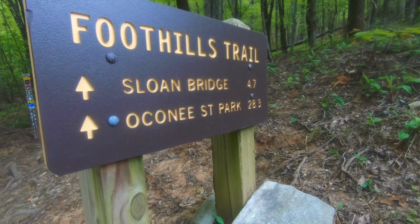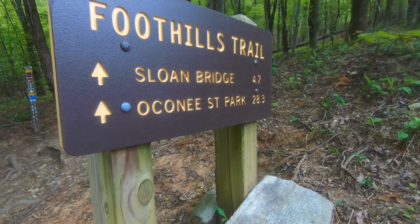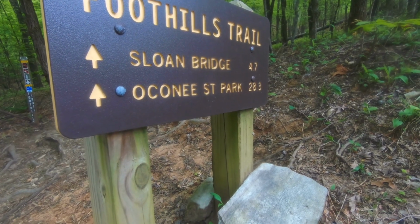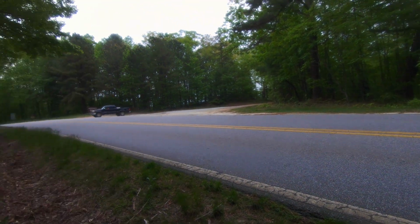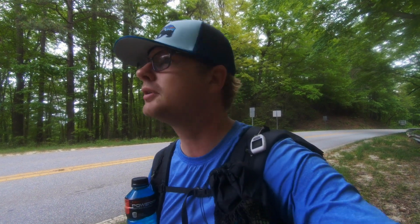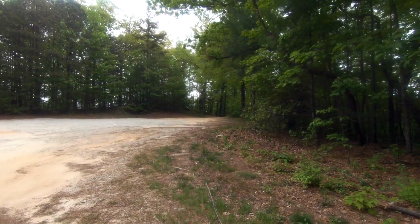Okay, it's the second day, 2:22, and we went from Oconee heading to Table Rock. We've been 28.3 miles now. You'll be crossing this road somewhere at 28.3 miles. So basically went from Oconee heading to Table Rock and got 28.3 miles left. Look across the road, you'll see the white blaze.